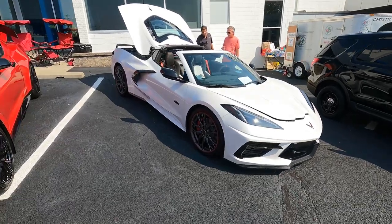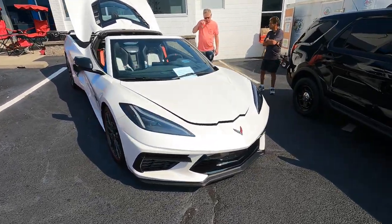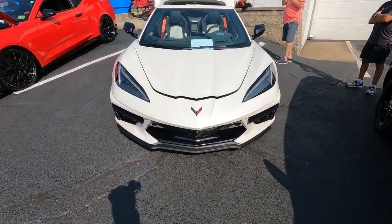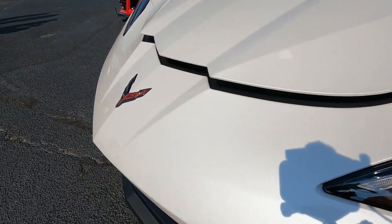It was going to be parked towards the rear of the show, and we're like, no, this has got to come up front. This is the 70th anniversary C8 Corvette. So this is done up in the white pearl metallic. Really, really cool color that they've never done on a Corvette before. And hopefully in the sun, some of that metallic is going to come through here on camera.